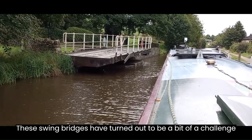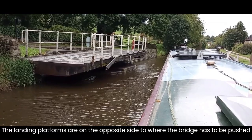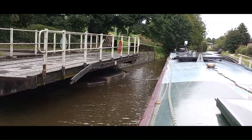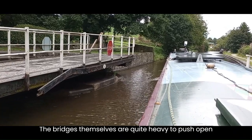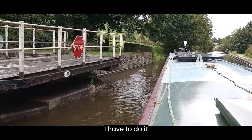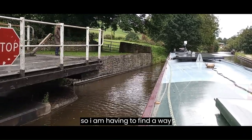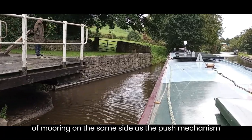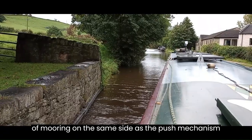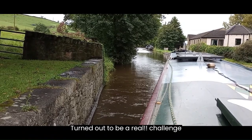These swing bridges turned out to be a real challenge. The landing platforms were on the opposite side to where the bridge has to be pushed. The bridges themselves are quite heavy to push open, and Sue can't manage them. I have to do it. So I've been trying to find a way of mooring on the same side as the push mechanism, and that isn't always possible. And they turned out to be a real challenge.